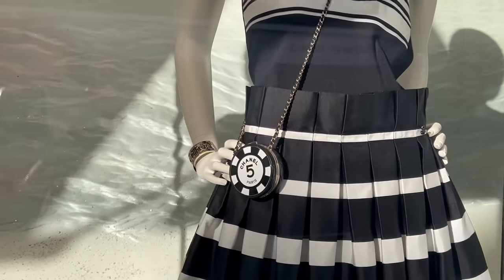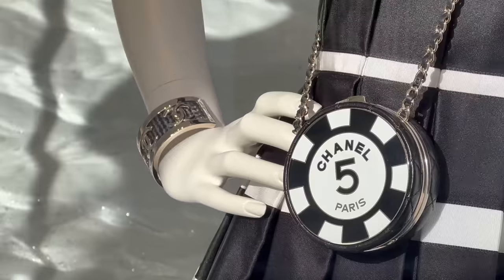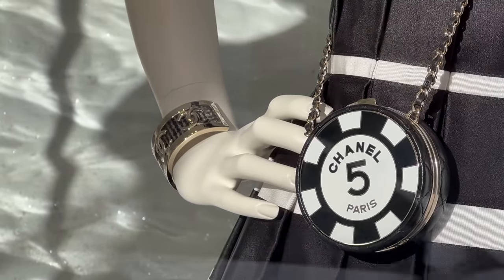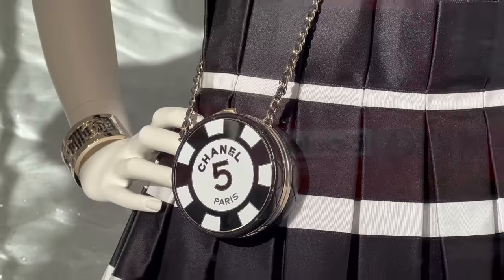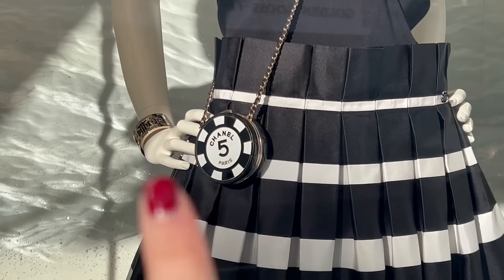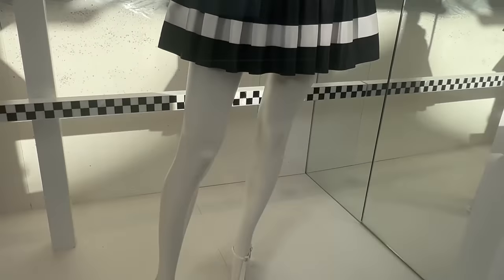But oh my god, can you guys see the cuff? This is from the previous collection. I really want this cuff. I've been eyeing it since the last collection, but it's quite pricey. And yeah, I love this little, this is so cute, very Monaco.